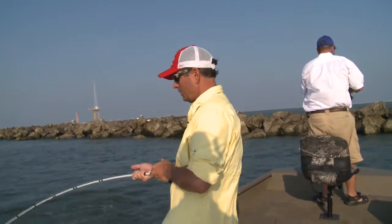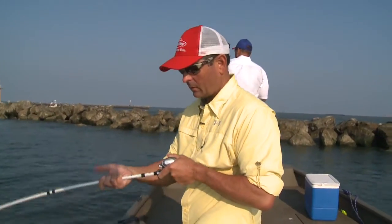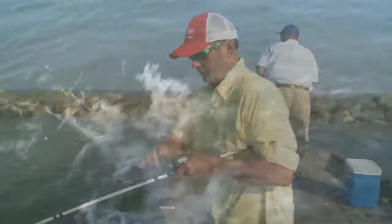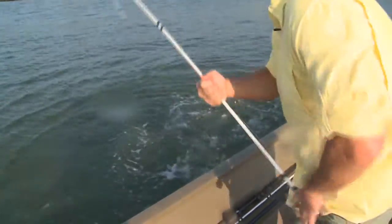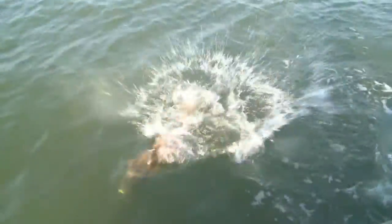There's a red right here. Hit me right at the boat. Did he? Yes, he did. Came up. Oh, I mean, hit me right at the boat. He doesn't even know he's hooked yet. He's fixing to. Yeah, I think now he knows. Golly. Ain't no quitting these dudes. Golly. Oh, I wish our captain would have brought a net.